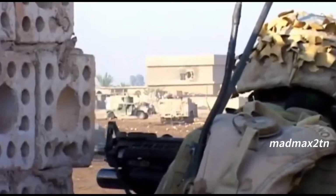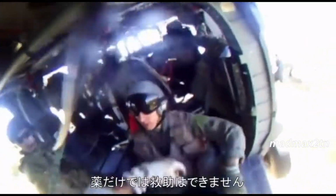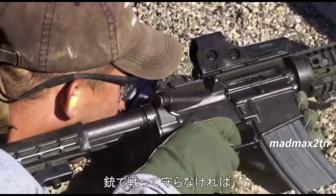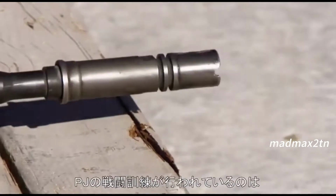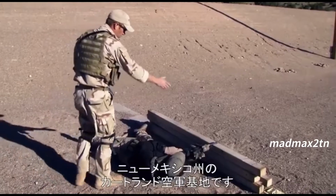But these airmen enter the scene as warriors. We always have our rifles because that's your lifeline. And medicine is not complete without a rifle when you're in the military. It goes rifle, then the patient. At Kirtland Air Force Base in Albuquerque, New Mexico, PJs train heavily for combat situations once they're on the ground.